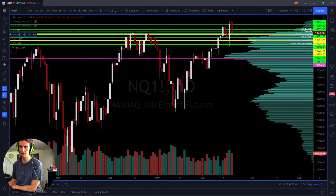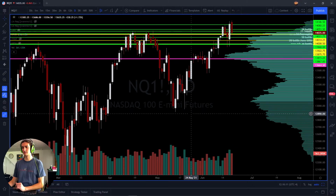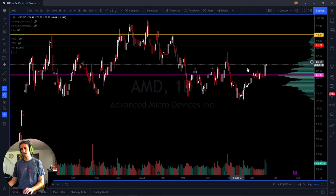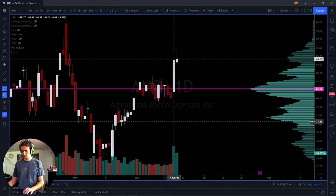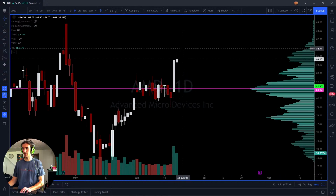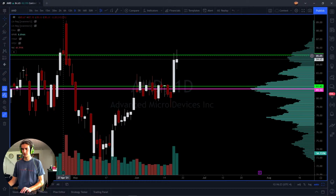Big puts rolling in above 60 bucks. AMD. AMD. Bullish on the daily last 2 days here. Demand from 81.5, give or take. Supply zone 85, give or take.